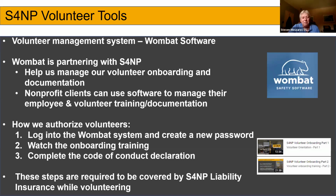So the S4NP platform gives us a way to organize our deliverables, from the standpoint of how we operate with our volunteers, a place to embed our processes, such as the things that Carrie mentioned, our go, no-go procedure, our code of conduct, and our scope of work document, and then our final contract. All of these things can now be done on the S4NP platform.